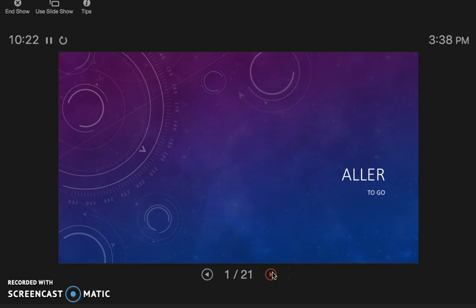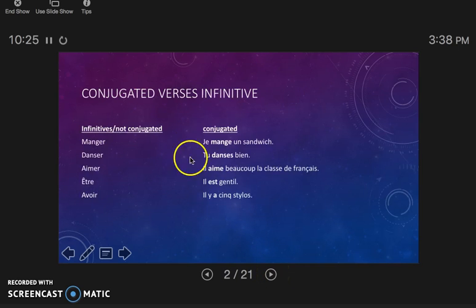In order to talk about the near future, we will need to talk about what is a conjugated verb versus an infinitive. Infinitive basically means it is not conjugated. So it will mean to eat, to dance, to like, to be, to have, or aller as in to go. When we conjugate it, we match it to the subject of which it's talking about.